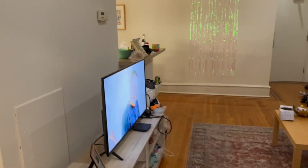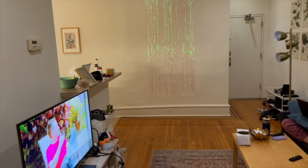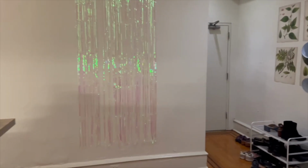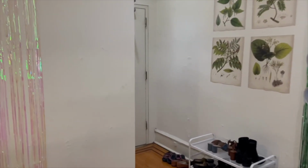Alright guys, I just showed you a 2-bedroom, 1-bath unit in the Newport building.